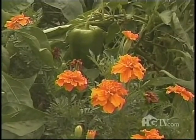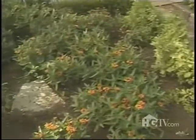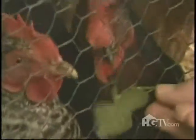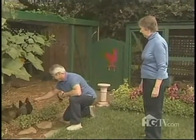Those zucchini were $2.97 worth of seeds, and it's probably $150 worth of squash. That's an incredible amount of food and savings. So how does she keep that soil so happy in order to provide all this amazing grub? Chicken coop equals chicken poop. That's exactly right. And it's the best of all possible garden fertilizers.